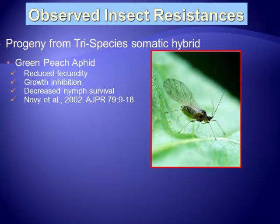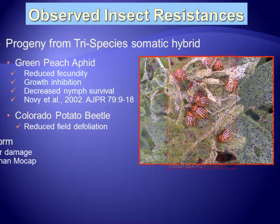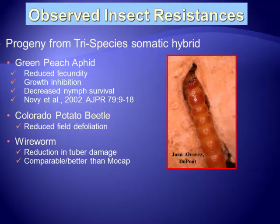We were able to get progeny from the somatic hybrids, and the progeny showed green peach aphid resistance, with reduced fecundity, growth inhibition, and nymphal survival. This was done with Dave Ragsdale and Ted Radcliffe, and it was a very nice study showing the species did confer resistance to green peach aphid. For Colorado potato beetle, this material also showed reduced field defoliation. For wireworm, this was done with Juan Alvarez when he was in Aberdeen, and it showed reduction in tuber damage comparable to or better than Mocap controls as well.